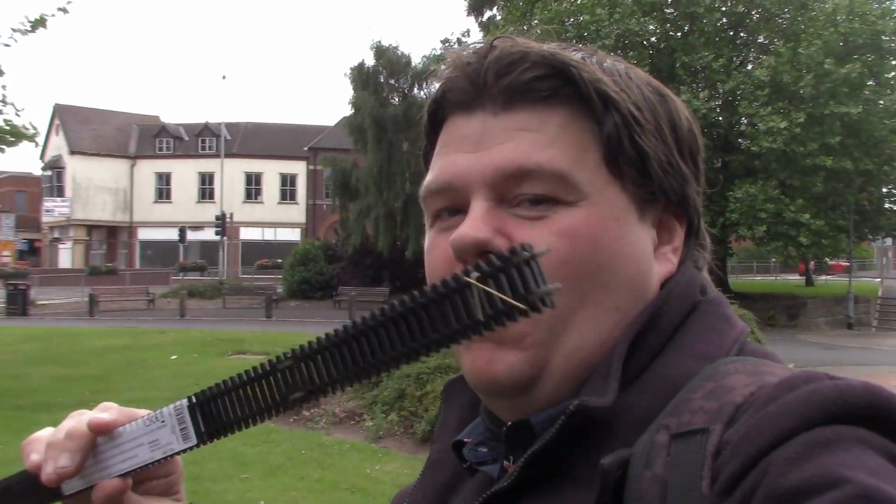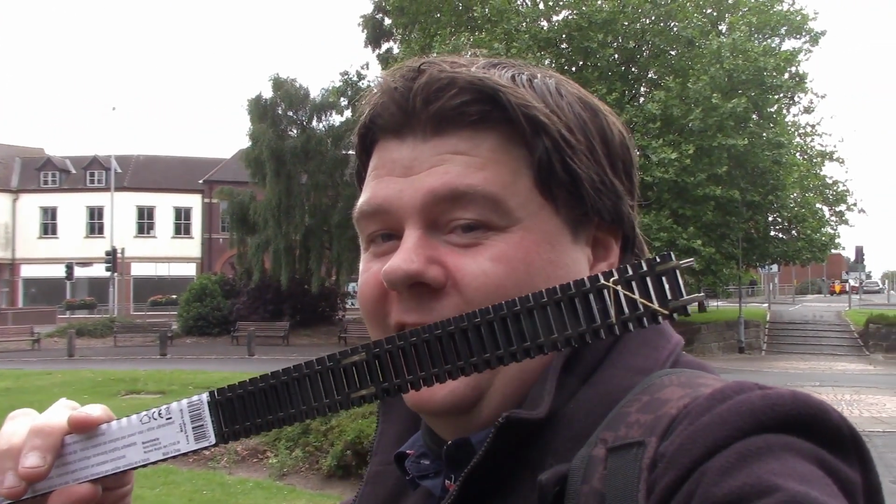Now I'm on this roundabout which is at the north end of Stafford. Stafford Town Centre is just in that direction over there. And yes, I am pointing to Stafford Town Centre with Hornby R603 track. But anyway, it's just gone 2:30 now, so I think what I will do is go to the railway station now and catch the 14:55. I'll explain that in a minute, because yes, I think you know where this is going.